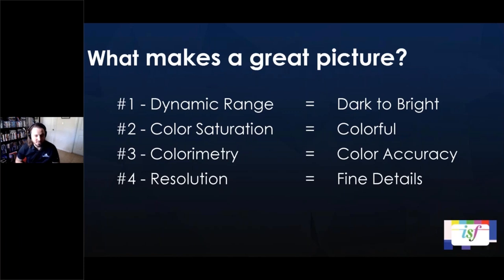And then number four on the list is resolution. How much detail is in the picture? Is the picture noisy? Is it overly sharpened and it causes distortion? Is it not sharp enough? It looks fuzzy or maybe out of focus. Resolution is all about those fine details. You guys know, if you've taken a picture with your phone before, you zoom in a little bit, the picture maybe isn't as clear as it used to be.